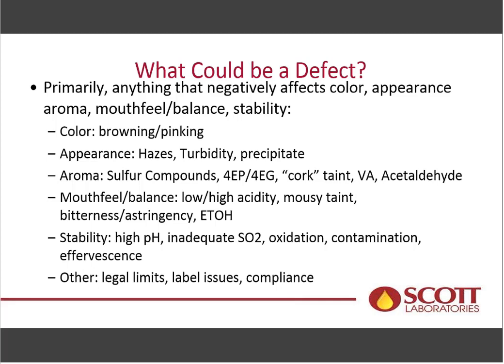Mouthfeel and balance. This is a difficult topic because it refers more to a perception or flavor matrix rather than a direct fault. This could be low or high acidity. Personally, a lot of the Pinot Noirs that come from California and the West Coast, for example, I'm not a big fan of because they are very flabby. That could be a defect, in my opinion, but it may be a stylistic decision on the winemaker's part, so it's not a defect in their perception.